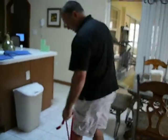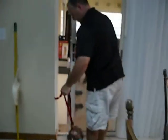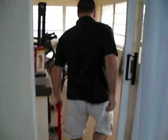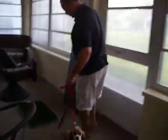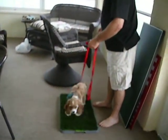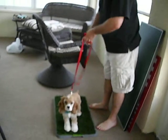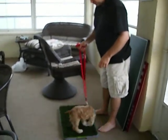So here I'm going to bring him out. Let's go outside, Tucker. I'm going to take the pee pads out here, and I'm going to show you how this works. I'll take him right directly over to the pee pad, and here it is on the ground. Again, take him over, direct his mind, and when he goes, you want to praise him.